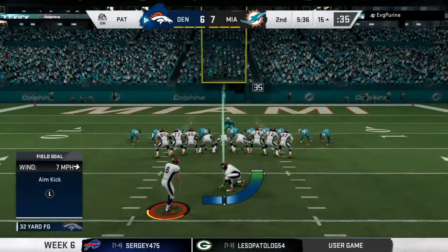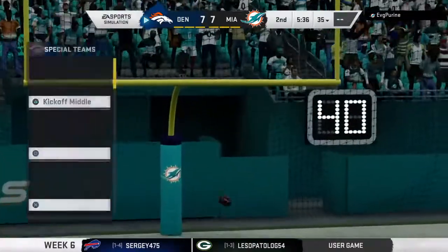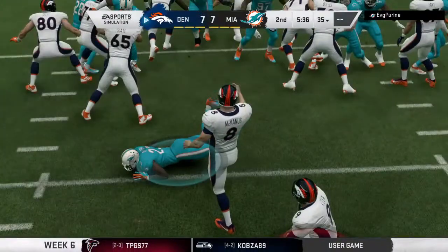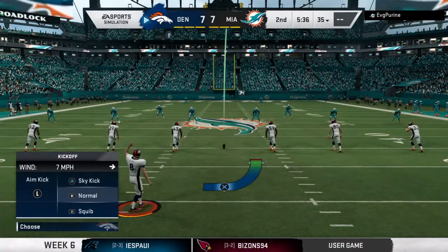And that jumps the excitement level up a few notches, doesn't it? What a big-time punt return for a touchdown. Now their cohorts on the special team side, they've got to add the PAT. That would be the equalizer. McManus's point after is good, and we are tied at 7.